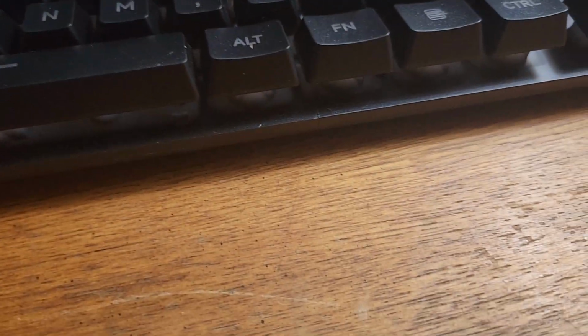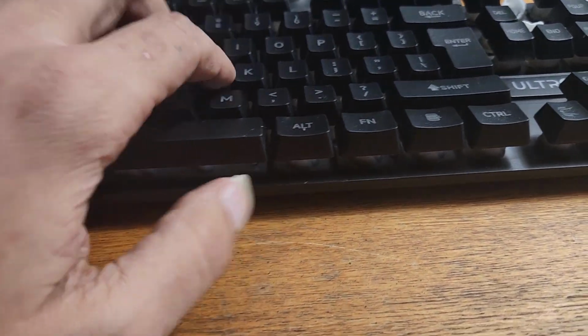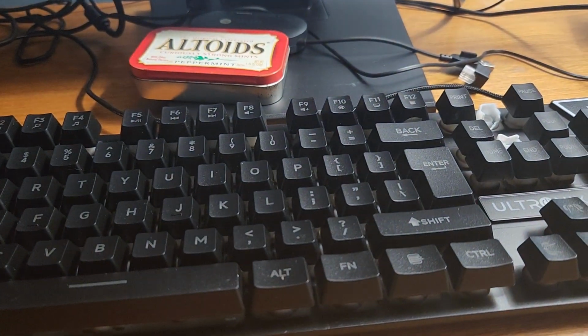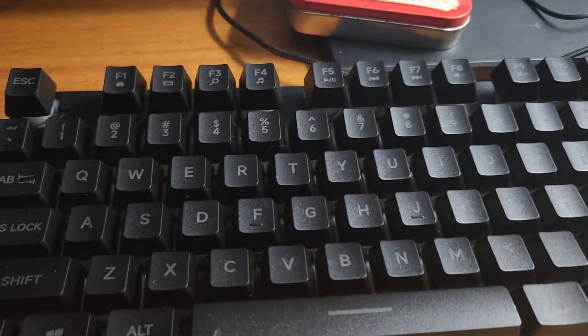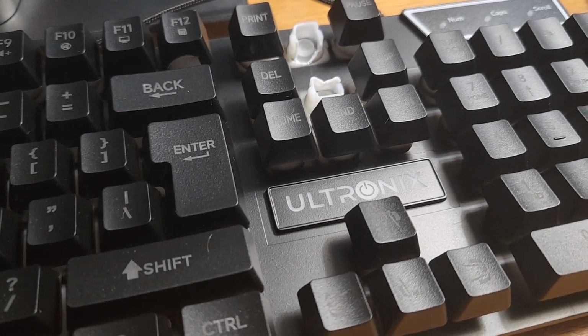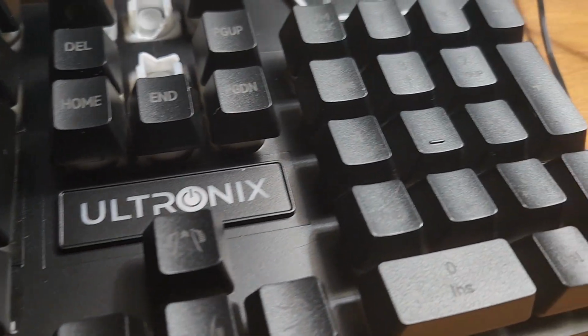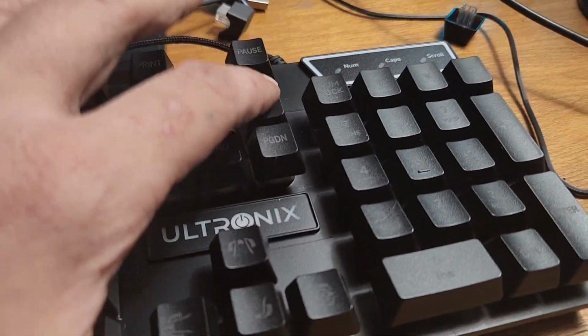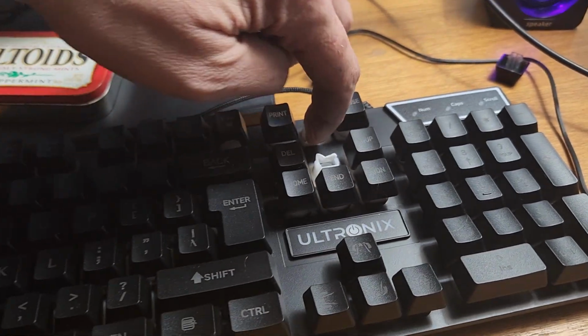And this was supposed to light up. Just like the speakers and the mouse. It was supposed to light up on me. Unless there's a button on here for it. Page down. Okay, page up. See, what were these supposed to be? I don't even know.